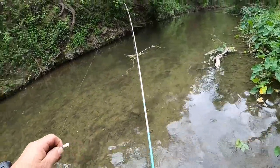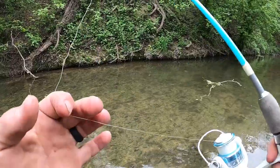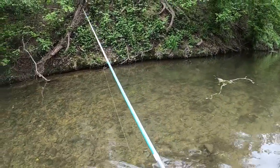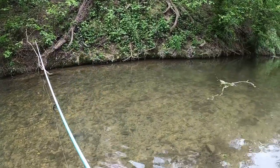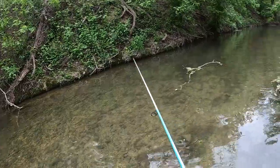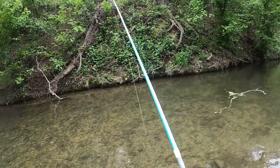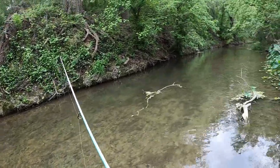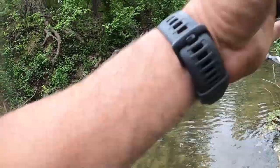Whoa. Where'd that bass go? Is he still sitting there? I bet he is. He's not very big, but where did he go? He was in there. Let's walk up here a little ways.